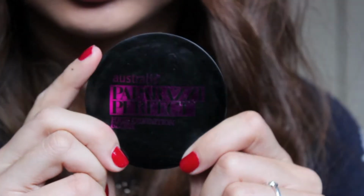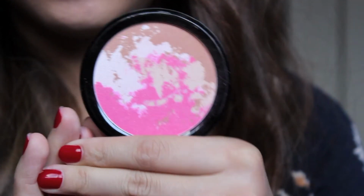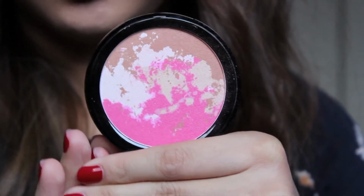Two of the blushes that I want to highlight, and you guys have heard of these before. If not, they'll be in my next couple of videos. They're the Australis Paparazzi Perfect High Definition Blushes, and I have two here, one in Flash It and one in Screen Siren. I've heard the hype about them, and I wanted to see for myself what it was all about, so I waited until I came to Australia to buy them and find them and use them.